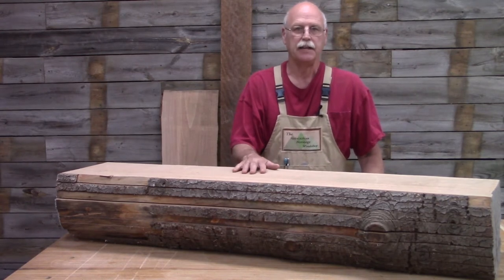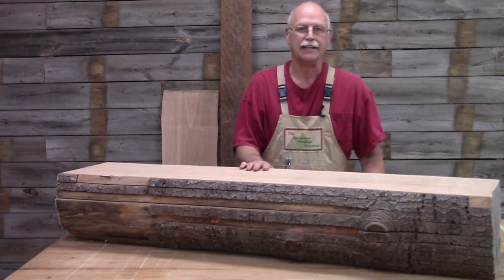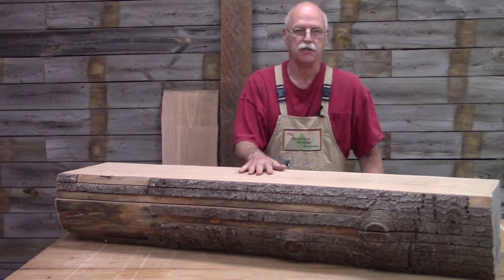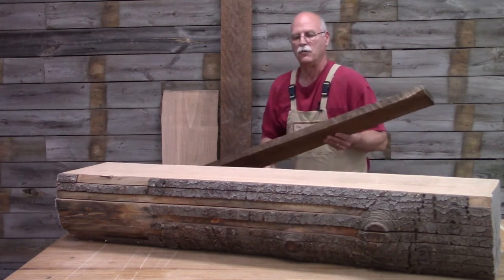I have some Lebanese cedar that the client provided. His grandfather planted the tree. It perished due to insect damage, so we harvested it and dried it. And I'll be using this for the raised panels. And I have some curly cherry here, which I'll be using for the stiles and rails.